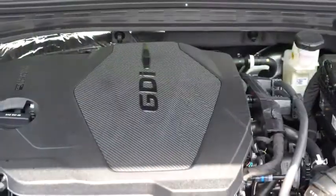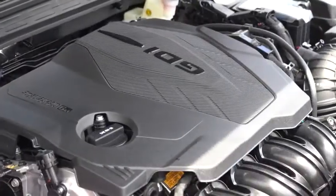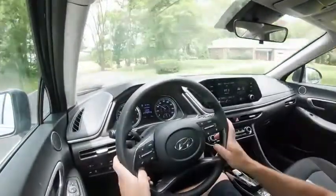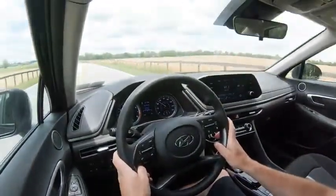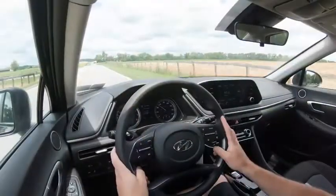But then lastly, the N-Line trim level is going to be a 2.5 liter turbocharged inline 4-cylinder, 290 horsepower, 5,800 RPM, 311 pound-feet of torque, coming in right around 1,600 RPM. Power sent to the front wheels through an 8-speed wet dual clutch with paddle shifters. Yes, this is the fun one, you guys. 0 to 60 time in 5.2 seconds. MPG numbers 23 in the city, 33 on the highway. Kind of impressive for the power numbers, but once again, taking regular unleaded fuel. Go figure.